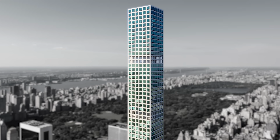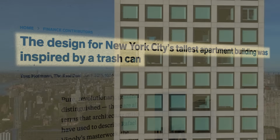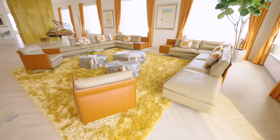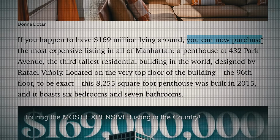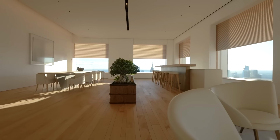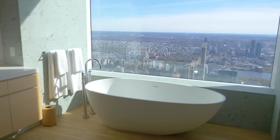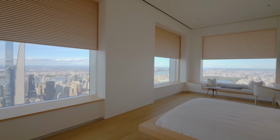Not only is it the tallest residential tower in the city, it's also the tallest in the Western Hemisphere. Despite the building actually being inspired by the design of a trash can, everything seemed great on the outside for 432 Park Avenue. The top penthouse was just listed for a record-breaking $169 million, which is the most expensive listing New York has ever seen. 432 Park Avenue has apartments that literally look down on the Empire State Building, feature the highest bathtubs in New York, and possess practically everything you could ever want in a luxury apartment penthouse.